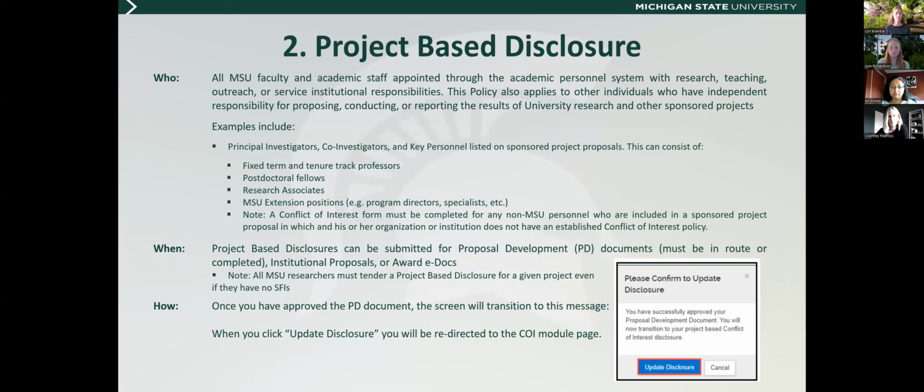So as Courtney already showed you, when the PD is put into route, once you've reviewed the PD and you get this message that pops up at the end after you've approved, please confirm to update disclosure. So if you just click on update disclosure, this will automatically bring you to the COI module where you can go in and do your project-based disclosure.